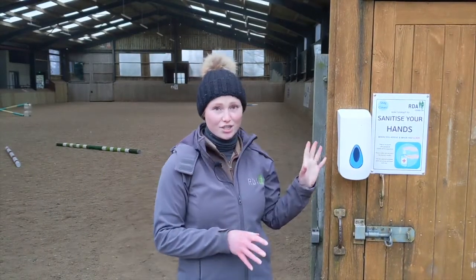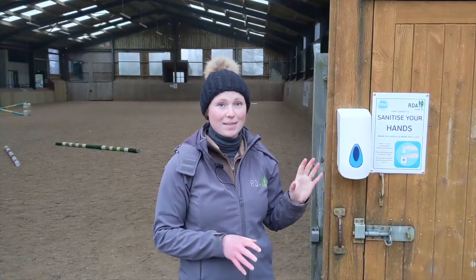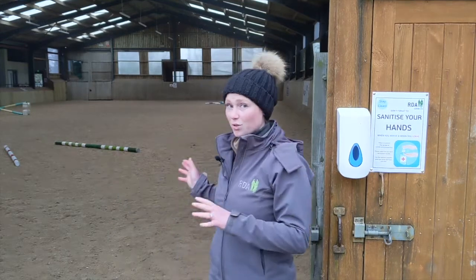So here's another station that we've set up, a hand sanitiser dispenser just outside the indoor school, because we've got lots of people coming and going here.